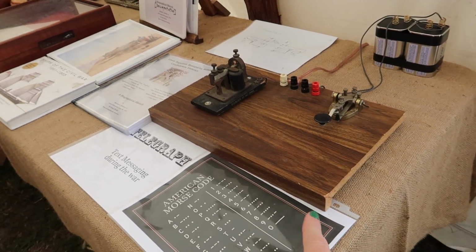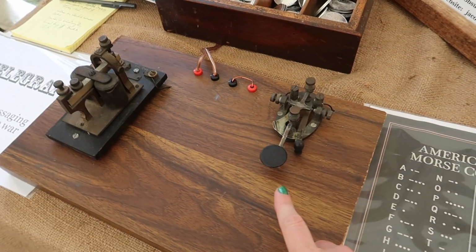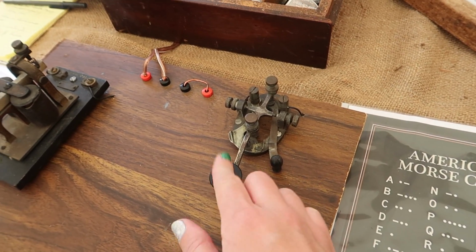So this is telegraph, right? Telegraph. That's A. B. And then this is the other side, and they'd get my message. Flip the switch on this one right here. Now it's ready to go. Okay, so I'd say, hi.